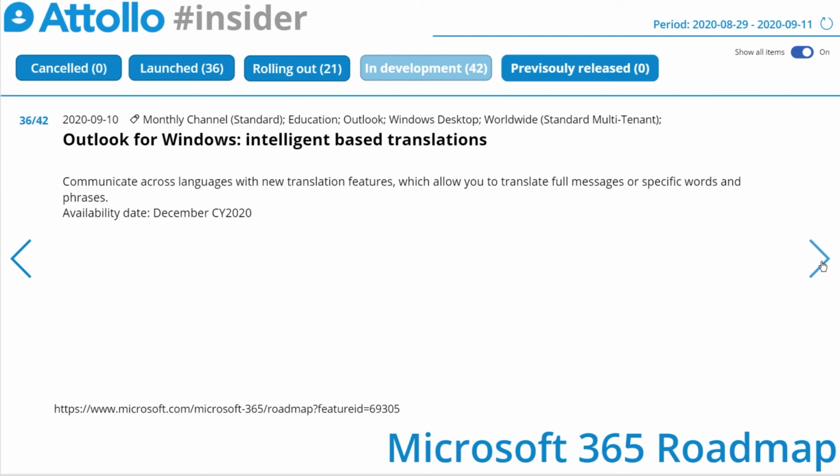Outlook for Windows, intelligent based translations. So communicate across languages with new translation features, which allow you to translate full messages or specific words and phrases.